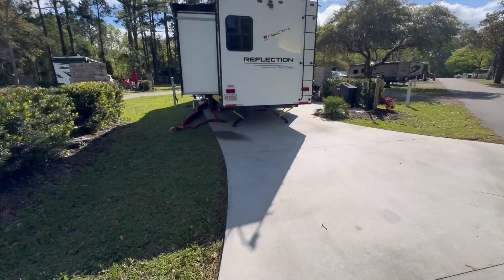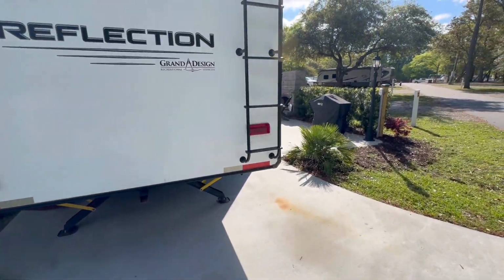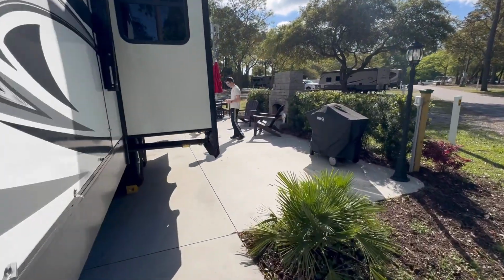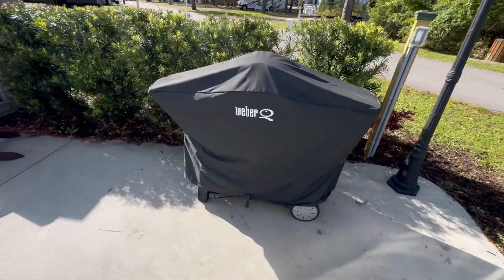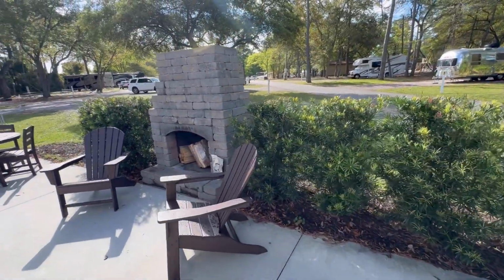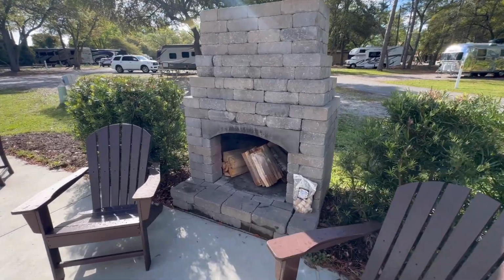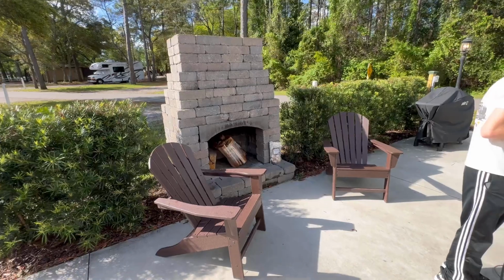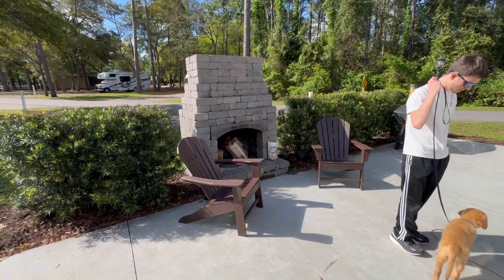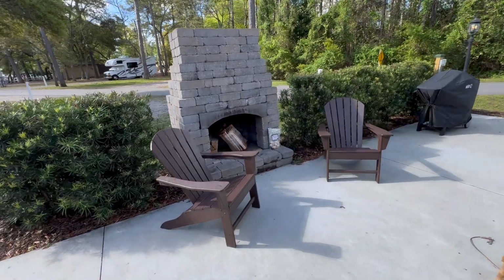You know us, we do the full hookup with the full kitchen, with the sewer hoses and everything. As you pull up, you'll notice this beautiful grill. They filled the propane up. This is what we love right here. The fireplace, not the fire pit, right, Richie? Fireplace. Yep. I could see us tonight around this little fireplace.